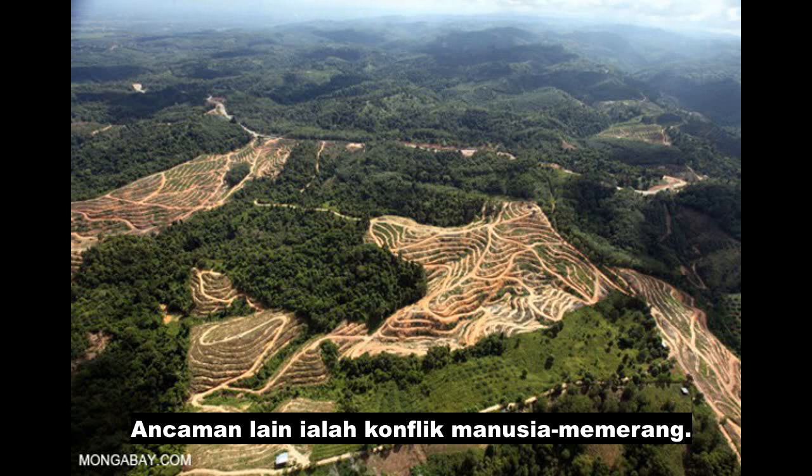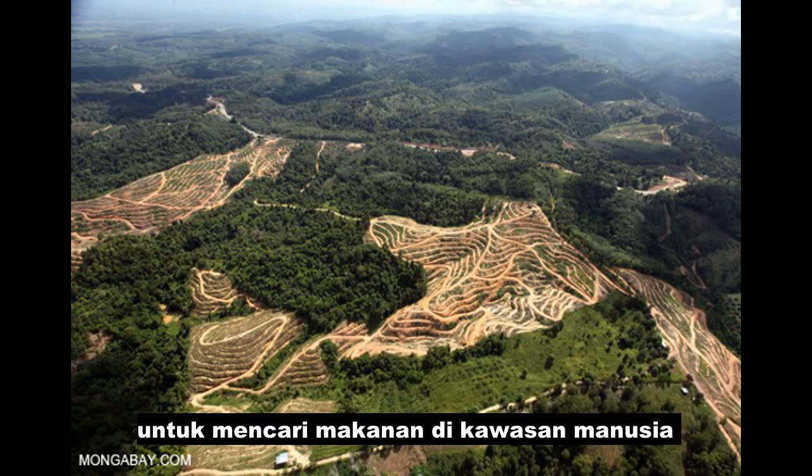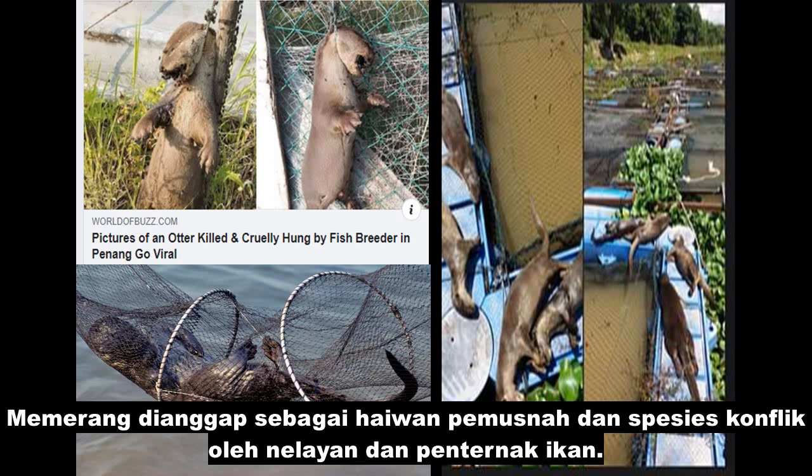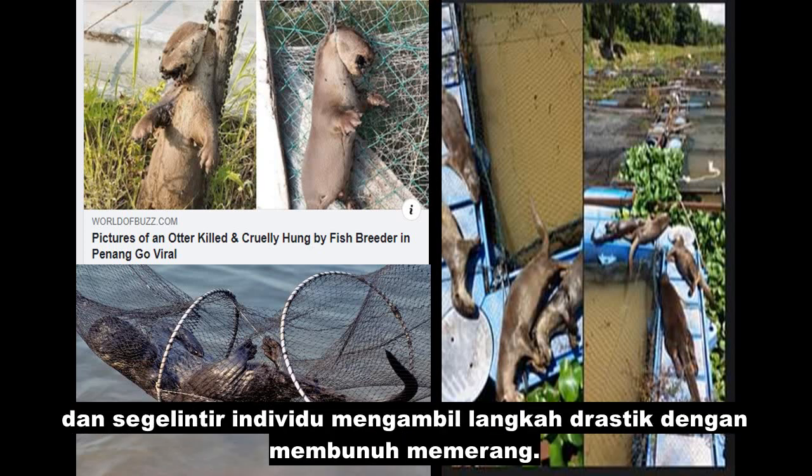Another threat comes in the form of human-otter conflict. Habitat destruction and conversion of natural freshwater to fish farms force the otters to look for food in human-modified areas. Otters are often considered as pests and are seen as the main conflict species by fishermen and fish farmers. Fisheries around the world have reported loss of income because of otters, and some have taken drastic measures by killing them.